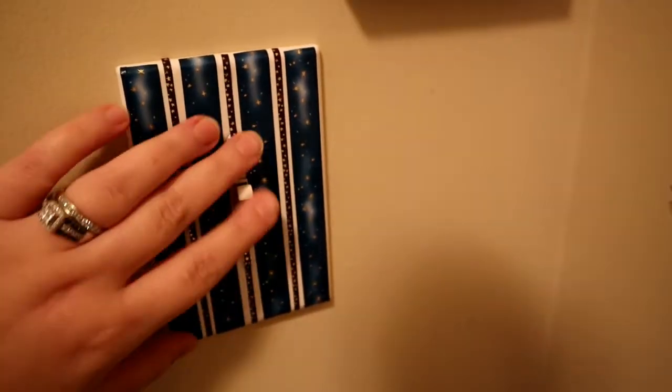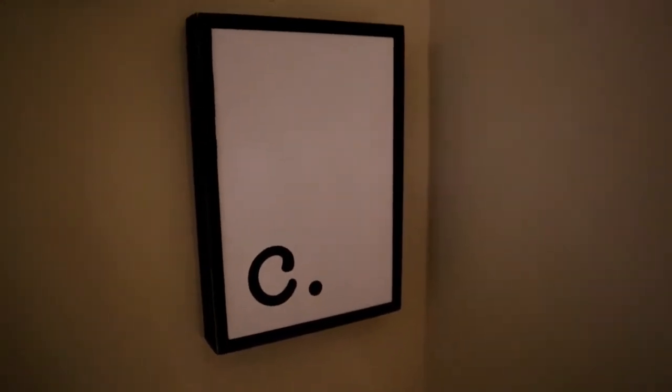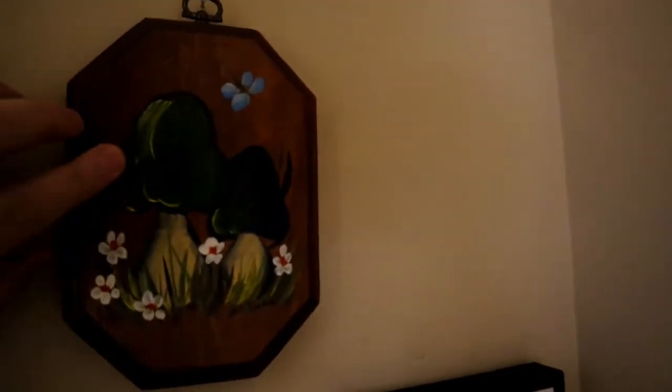Over here I just have my light switch, which I decorated with washi tape. I'll turn the light on so you can see different lighting. I just did different types of washi tape here. And then I have the C for Kate, or Chapter Kate, or my last name, which also starts with a C. And then I have these little mushrooms, which I believe were my great-grandmother's. She had this one, and she has another one that my mom has, actually.